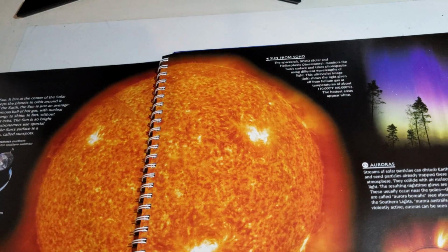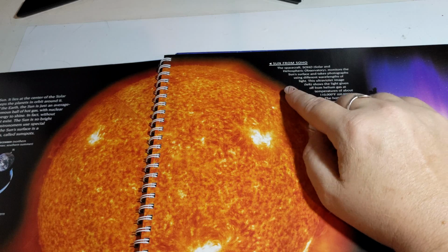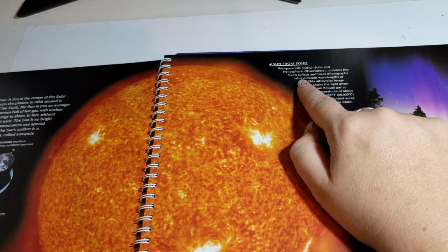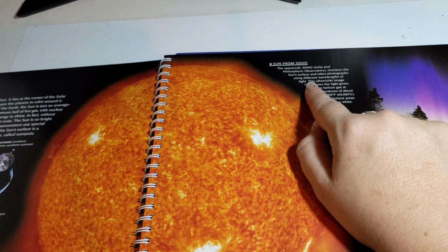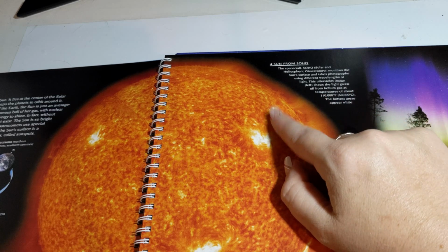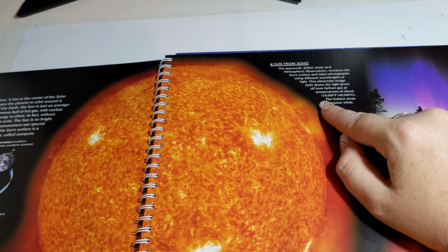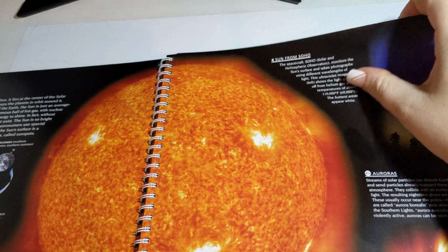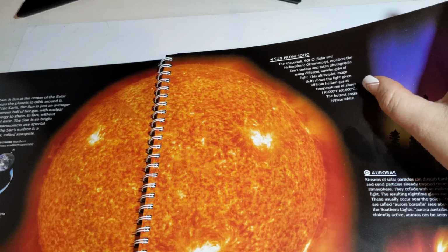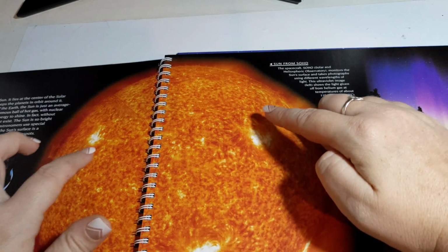Let's learn about the sun. Sun from Soho. It says the spacecraft Soho, or the Solar and Heliospheric Observatory, monitors the sun's surface and takes photographs using different wavelengths of light. This ultraviolet image shows the light given off from helium gas at temperatures of about 110,000 degrees Fahrenheit or 60,000 degrees Celsius. The hottest areas appear white. Right there.